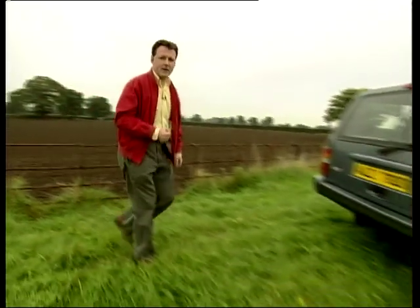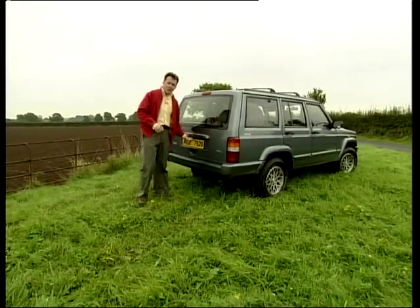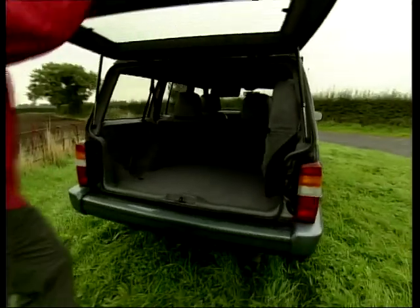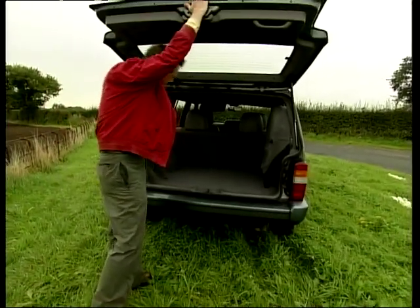In America, Jeeps sell like hot cakes. Over here, they've had a pretty good run of it too since they were launched back in 1993. This is a 4-litre Cherokee. It's the smaller of the two Jeeps, and as you can see, it still gets a good deal of boot space. Plenty of space back there.